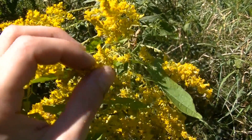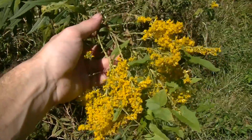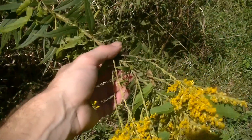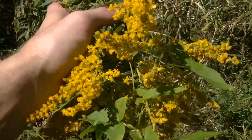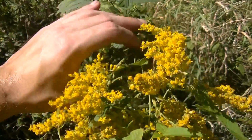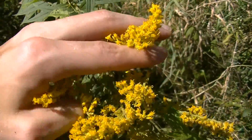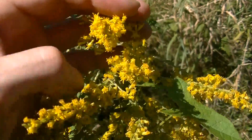However, this plant's pollen can cause allergies and some people are allergic to it. But this is another great medicinal plant. This plant can be used for fevers. It also can be used as an expectorant. It can help with colds. This is a really good plant to know just in case you're in a survival situation. Just because the dried flowers make a really nice tea, the fresh flowers make a delicious tea as well. It doesn't taste too bad.